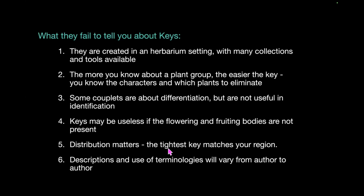So what they don't tell you about keys is that the keys are created in an herbarium.